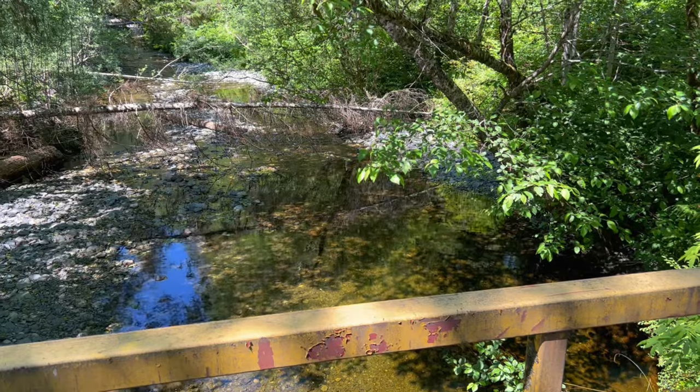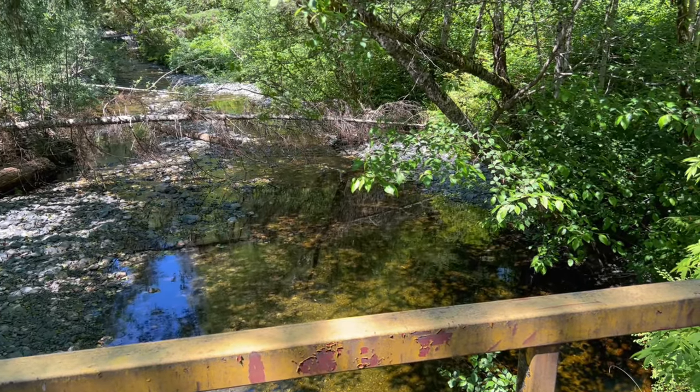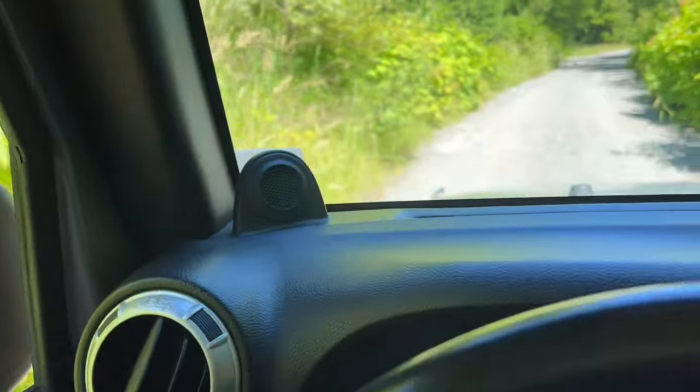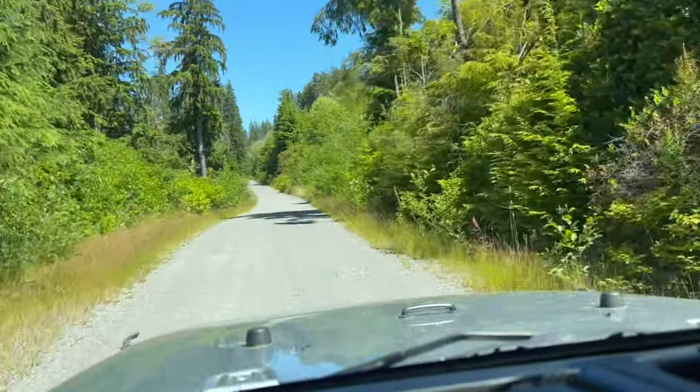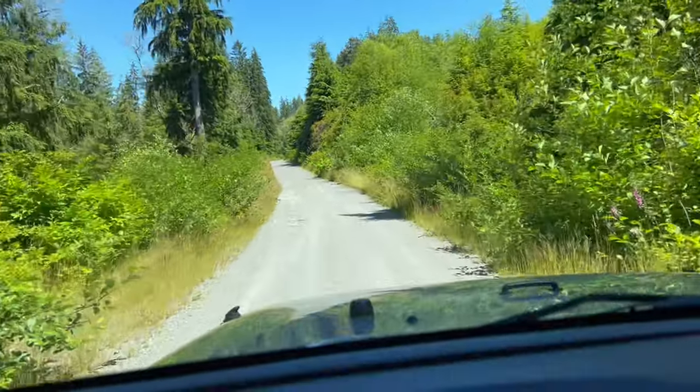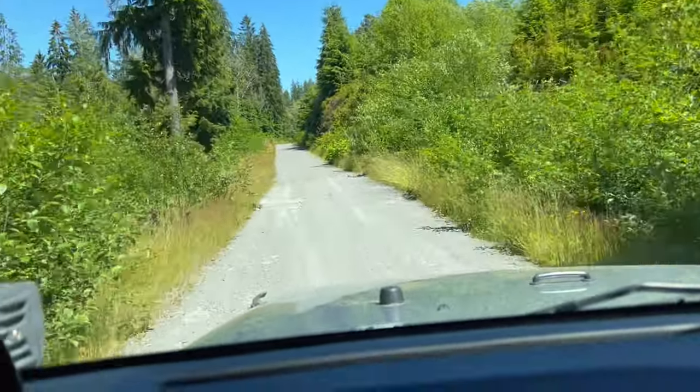The creek gently going by. Again, this road just goes on like this forever, and there's no camp spots. That's bizarre. So I'm gonna get turned around somehow and head back again.